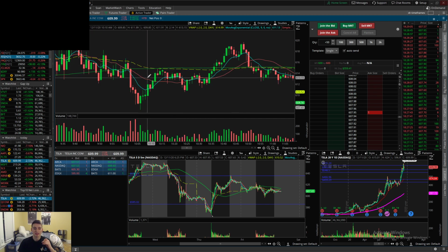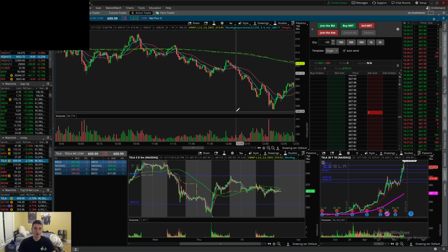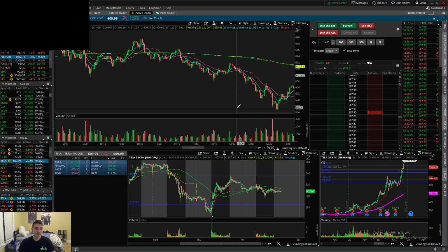Now, what I can tell you is I went long. I'll tell you what I remember, and what I remember is I went long on one of these candles here. Probably on this one or this one of these two candles, I went long, and I caught this rip all the way up here, and I think my last exit was up here, and that put me up on Tesla quite a bit. Went long 100 shares and took profit. That was a good trade.